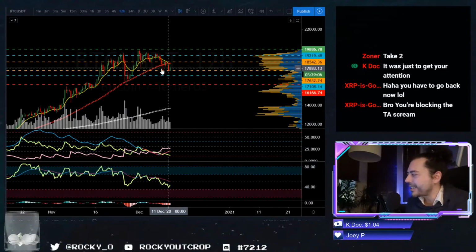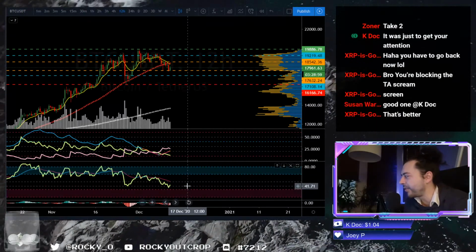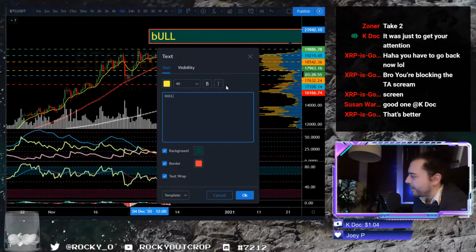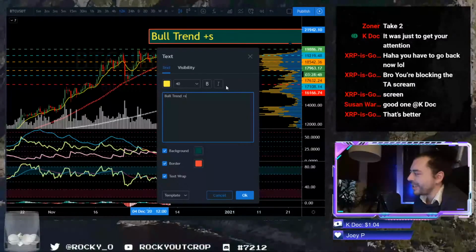While the price action itself didn't go lower. So of course that is the tentative sign of hidden bullish divergence. That's your most positive thing at the minute, the most positive aspect in terms of the bull trend. Caps lock. Bull trend positives. Just put positives like that, right?